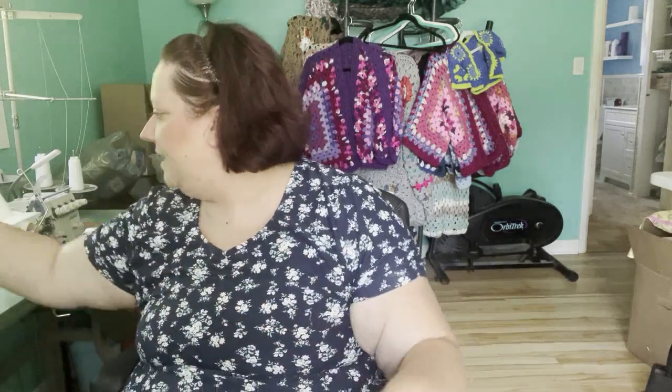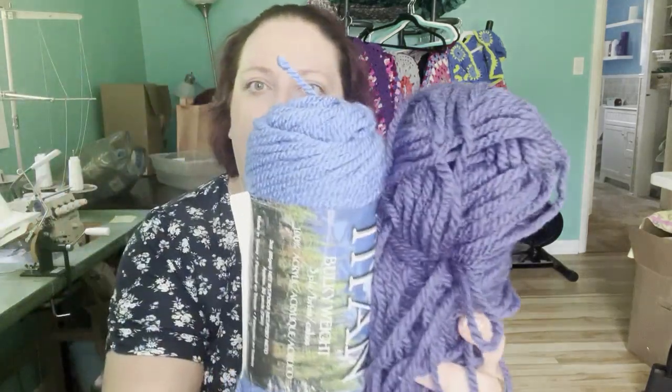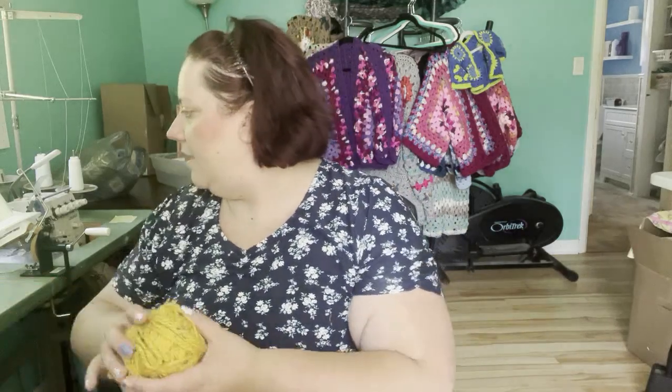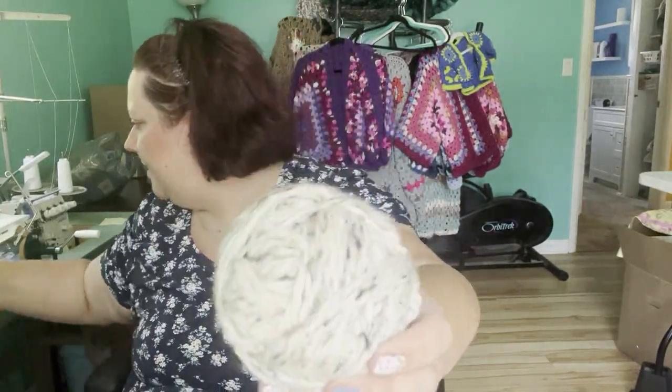So that was great. Okay, so first one, I don't think it is Softy Chunky, but it's very much like Titan from Mary Maxim, so it's about the same thickness. Titan is not new. That's from the estate sale I had purchased in April-ish, but it's just close by, so good comparison. So ball number 1, ball number 2, and I believe this is Charisma Loops and Thread Tweed. That's 1. That's 2. It's like an oatmeal color.